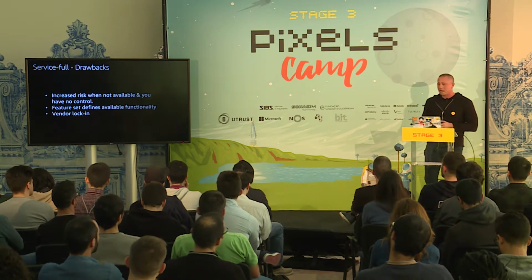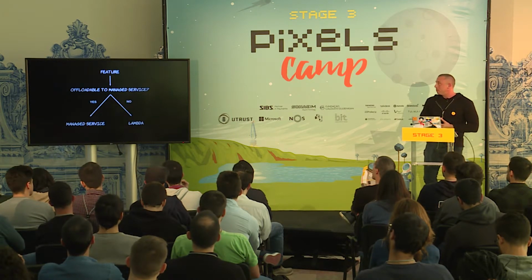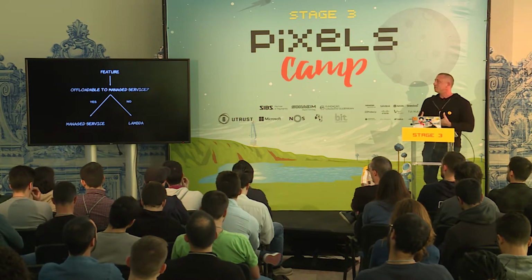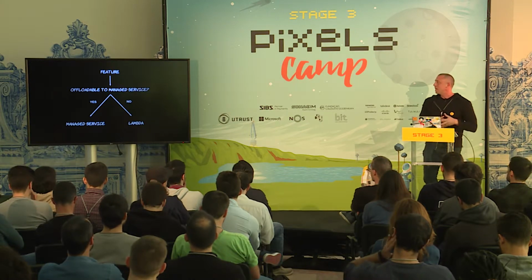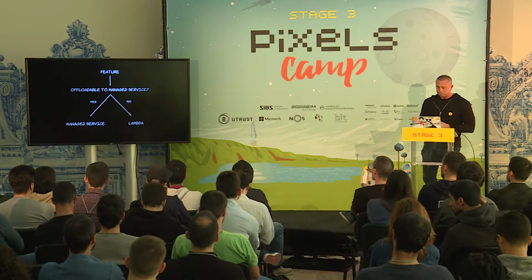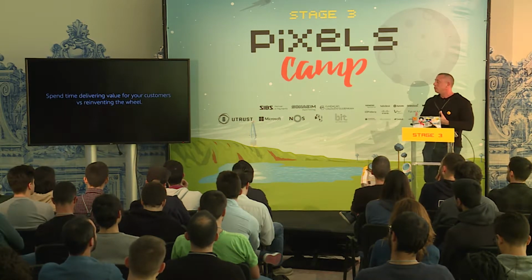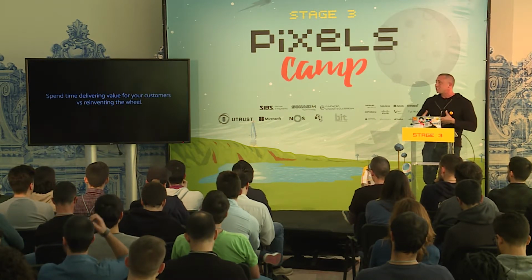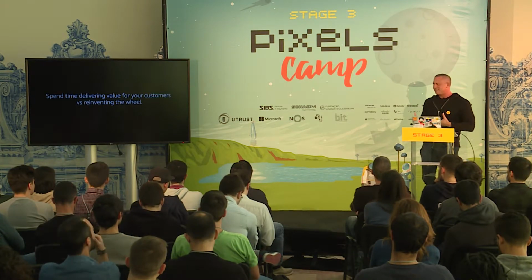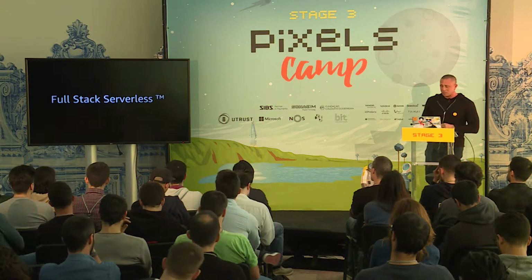It's kind of up to the cloud provider. So basically, the workflow that I'm proposing is this. You get a feature, you first decide, can this be offloaded to one of these managed services? If it can, then do it. If not, then use a Lambda function. At the end of the day, you're doing all of this to do really one thing: delivering value for your customers, delivering value for your users, and not reinventing the wheel, creating things that are very easily abstracted away. So full stack serverless, that's what I mentioned earlier.